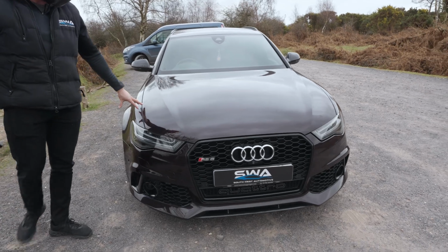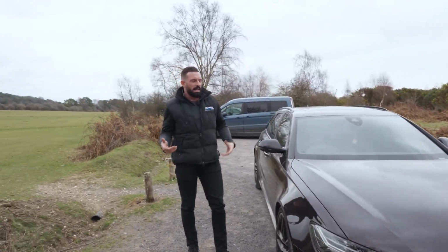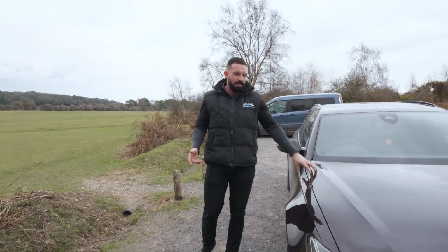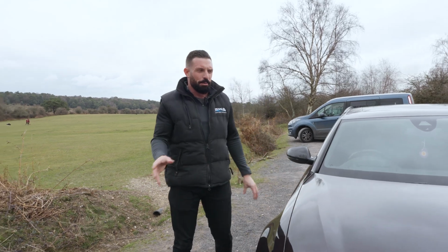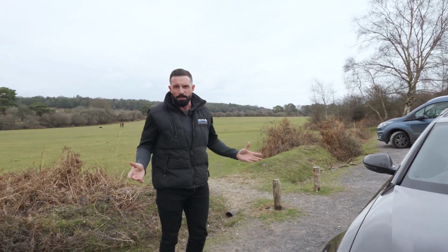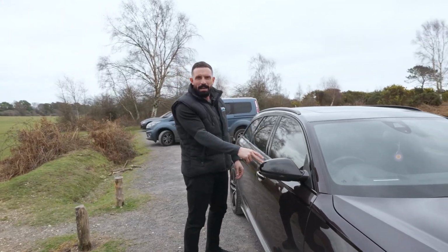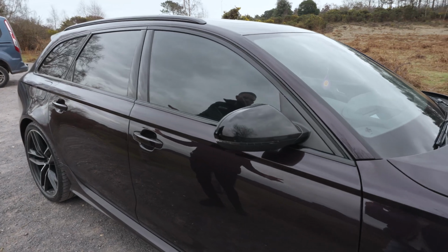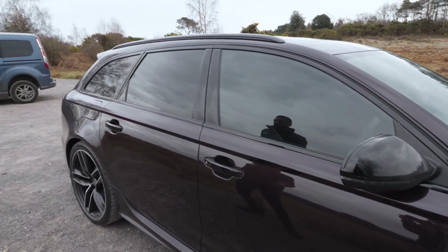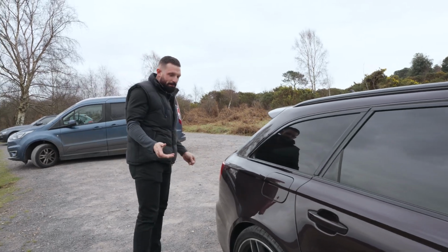It looks quite dark at the moment because, as you can see, we've got overcast conditions today. But in the sunlight, this kind of looks more purple. It doesn't look red. I don't know why they called it Dark Mica Red. It baffles me because it doesn't look red at all in any light. Black styling pack from factory. So ultimately, you haven't got to worry about dechroming it because it's already been done. Really makes the car look more aggressive.